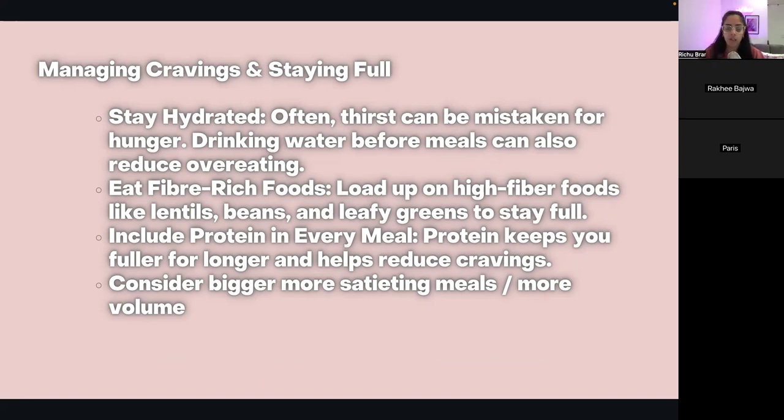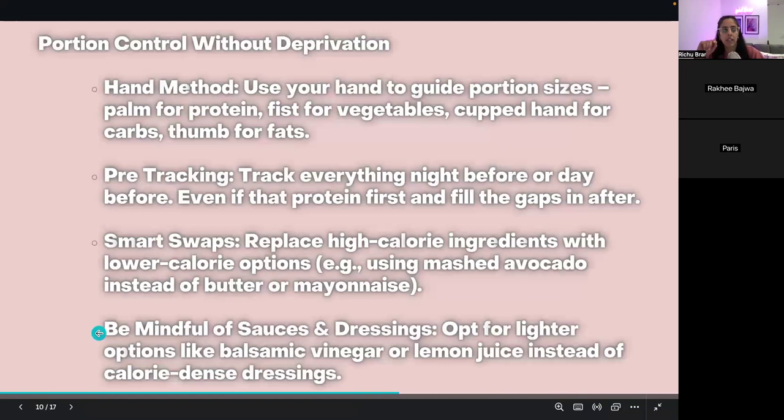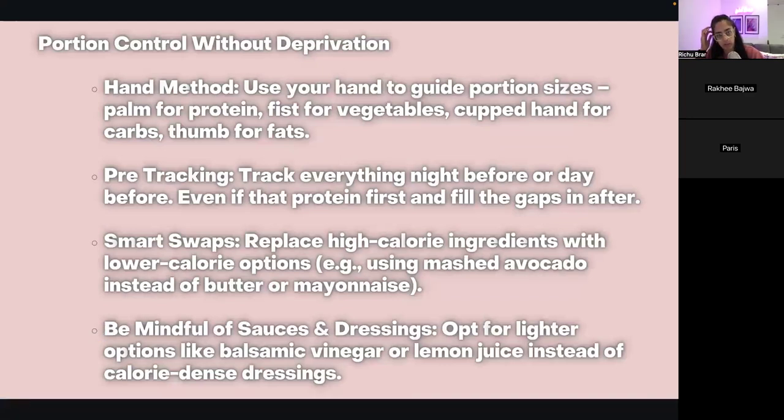One thing that I'd love to do is opt for bigger, more satiating meals and having more volume. So I like to maybe even bank a bit more protein together. And one thing that I haven't talked about with this, and I was considering putting on here, was snacks. We've got a whole resource of snack ideas, other little things that you can put together. So make sure you go and have a look at that if you haven't looked at it before.